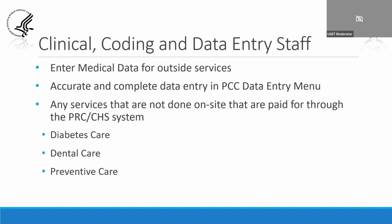If you did a referral for a patient and you were not paying it out of a purchase order or PRC, say the patient has insurance, right? So you're not paying anything out of PRC. If you get those reports back, you can still enter it historically into the system and get credit for it, even though you didn't do it. But you're still following up with that patient and updating their record. So these are things that are not done on site. Anything that's not done on site, if it's clinically relevant, should be entered back into the EHR. Next slide.